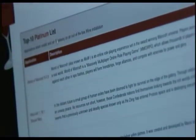Here, see, look. Let's go back to the Wine site real quick. Let's go to the app database homepage. Here's what: Platinum, applications which install and run flawlessly on an out-of-the-box Wine installation. Gold, applications that work flawlessly with special configuration. Silver, minor issues that don't affect typical usage, and then it just goes down from there. But platinum, flawlessly out of the box on a Wine installation. Platinum, guaranteed, right? It's guaranteed.